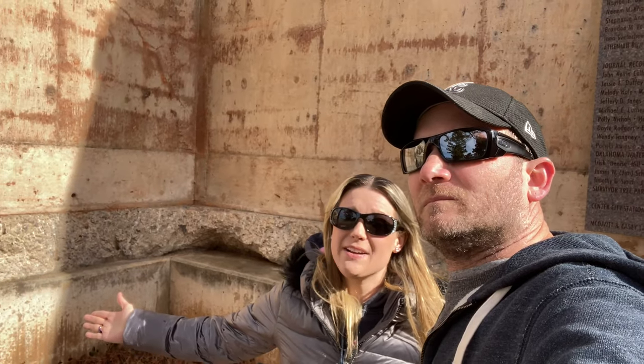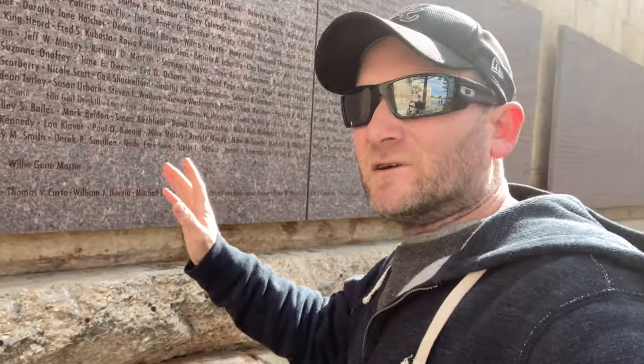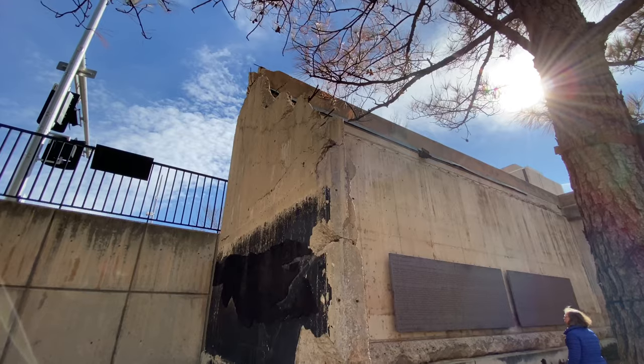Over here, we have an actual wall that still remains from the building. And they have a presentation here called the Survivors Wall. It's where they list the names of all the survivors from this building and from buildings around it from the day of the explosion.